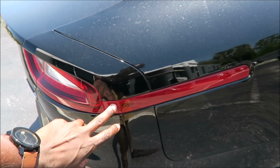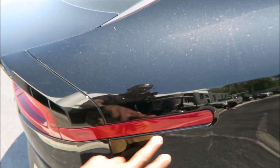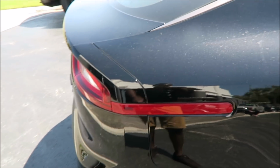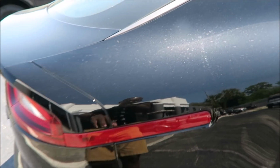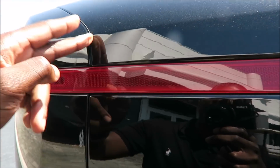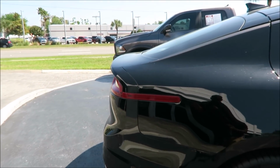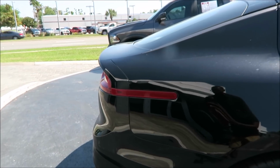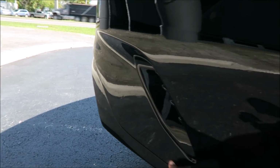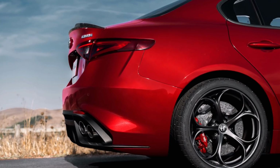The side marker for the US, we have to have that reflector. This one here is a very large one. You would think that maybe at this body line here, Kia might say, hey, we'll stop it here. No, they took it all the way across. You know what this reminds me of? And I'll put up a picture of it, but the rear diffuser on an Alfa Romeo Giulia Quadrifoglio at the bottom has the diffuser line going across the bottom here. That's what this reminds me of.